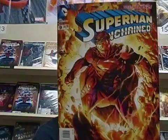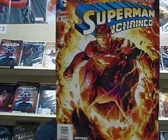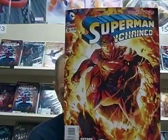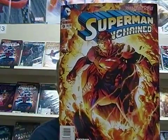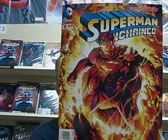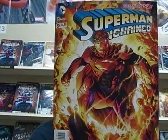This is Superman Unchained number 9 with art by all-time great Jim Lee. Cool wraparound cover. Of course, there's multiple variants. This is the last issue of the series. We've got Black Cat packs, and all the other issues in stock if you've been missing out. Great book, sort of not really tied into any of the other New 52 stuff. Since everybody loves Jim Lee art, you definitely want to be checking that out.